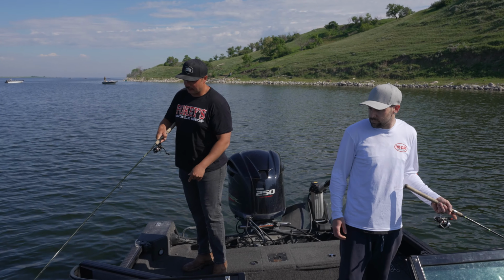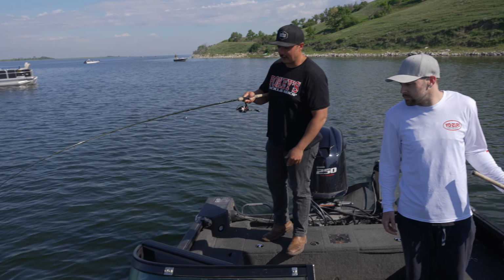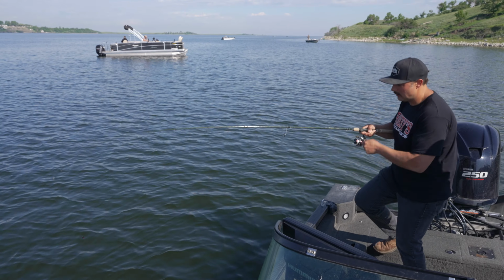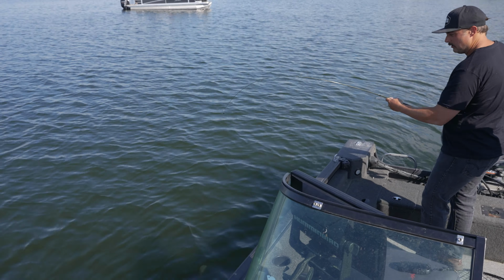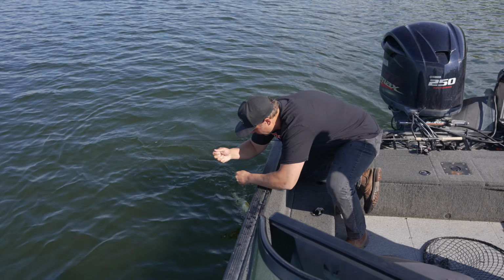The nice beautiful thing about these St. Croix rods is the super fine tip. You can actually feel them out before they feel you. Another beautiful fish. Oh boy. I can already tell we are gonna be in for a great day.